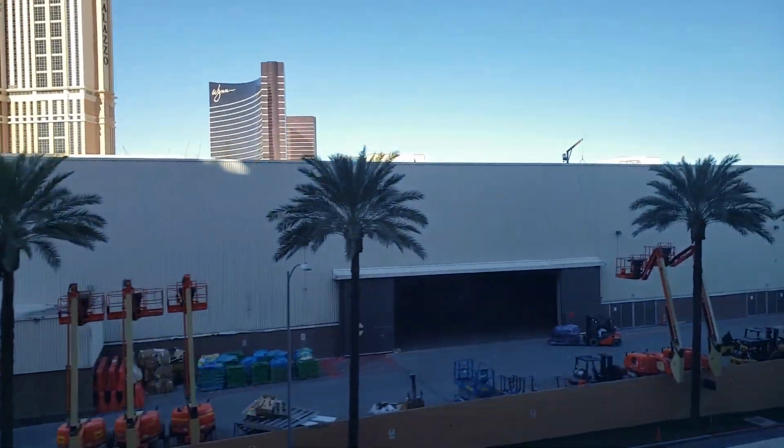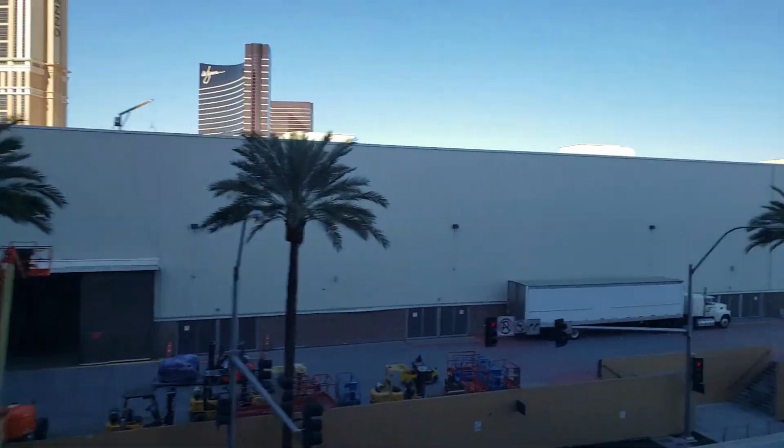Sometimes this thing hits turbo mode and just hauls ass, takes off.